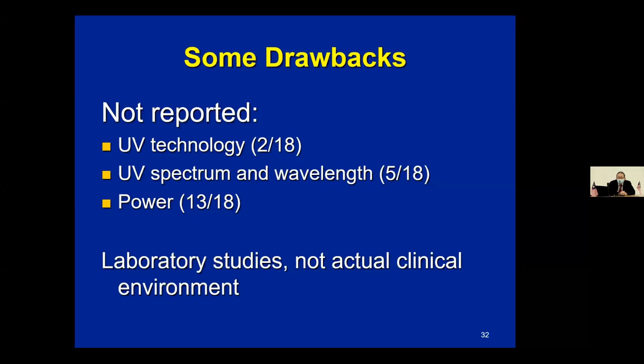And all these studies are experimental studies. They are laboratory studies. So they are really not conducted in the actual clinical environment. So we must take this into consideration when we look at the papers they publish, whatever claims they make. Obviously, more studies will be needed.